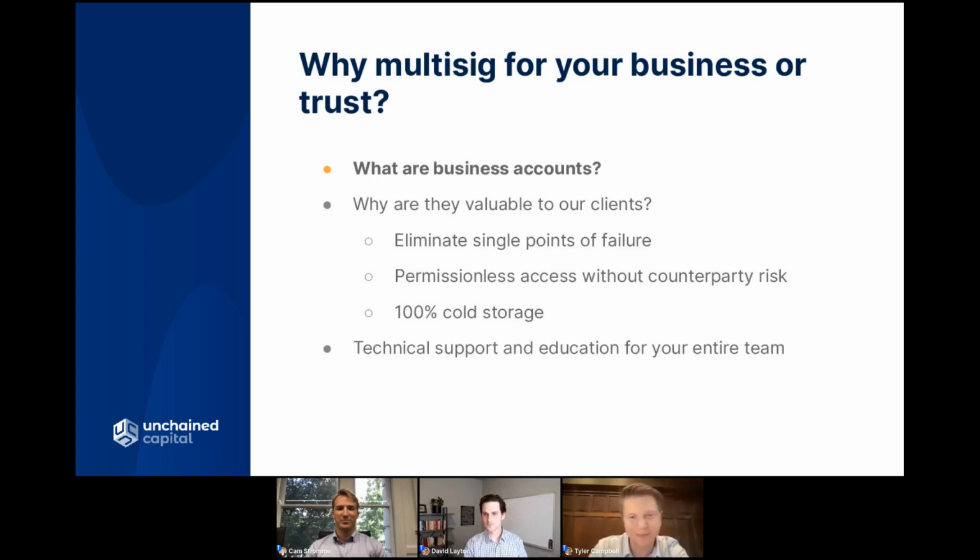Hi, everybody. Really appreciate you joining today and learning more about what we do in terms of helping businesses. It's personally one of my favorite things to do is to help an operating business to hold Bitcoin on their balance sheet, to really go through that process, learn about the best practices.